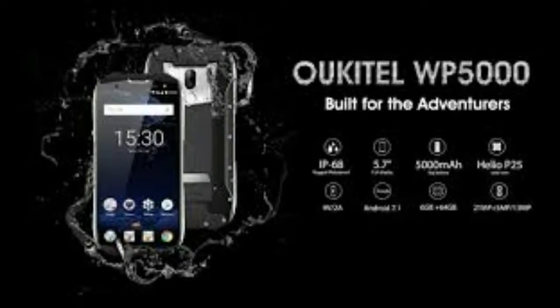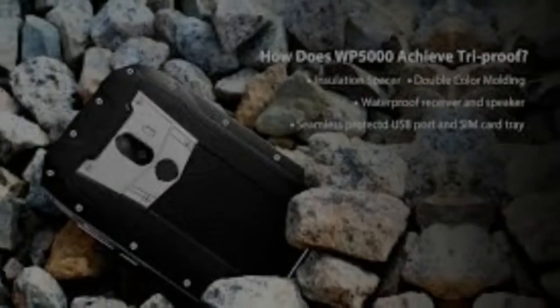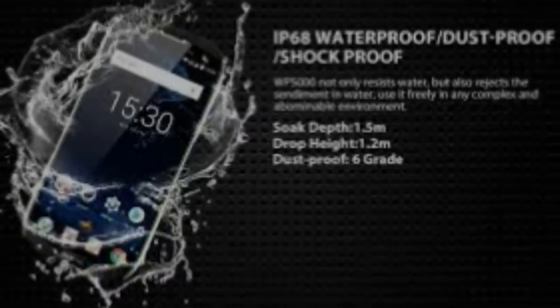WP5000. This new smartphone features an 18:9 aspect ratio with a unique shape. The device's body is made of zinc alloy and military tri-proof plastic to result in a rather rugged body.